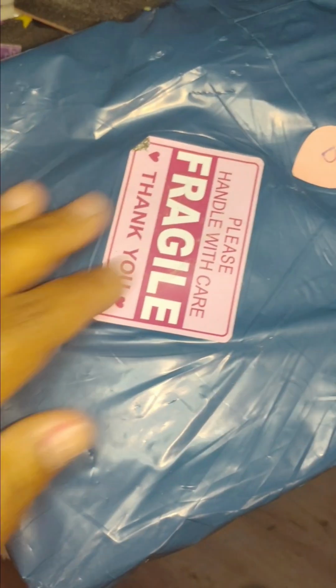Excited. Look what just arrived. What I won from Blue Rose Nails. I'm so excited. It just got dropped off at my door. I cannot wait to open this, guys.